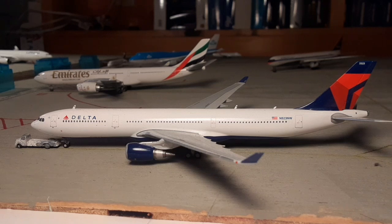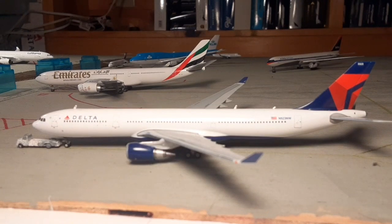Return of the Airbus A330 here at Star Valley. Here we have the Delta Airlines Airbus A330-300 pushing back with service out to Amsterdam Schiphol International Airport after arrival in from Paris Charles de Gaulle. Back there we have an Emirates A340-500. He arrived in from Dubai, and he'll be heading back out there.